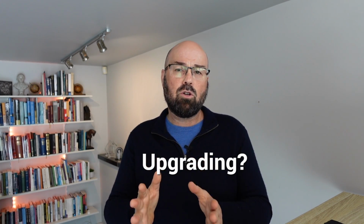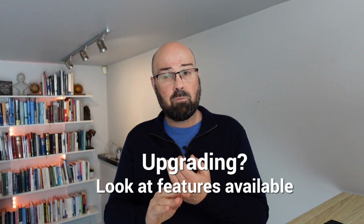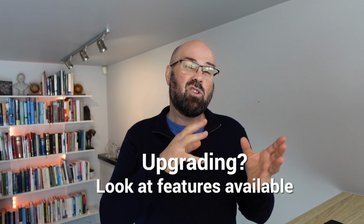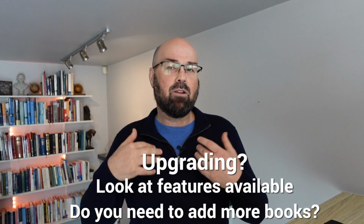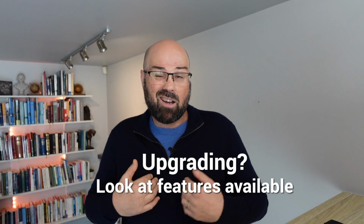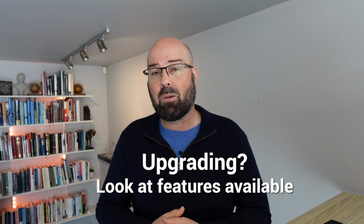So when it comes then to upgrading, first look at the features that are available in the new version of Logos, which data set or which feature set you're looking for particularly, and then do you need to add more books to your library to really make those useful? Those are the two questions you need to ask. And if you don't need to upgrade your library, if you're pretty content with the books that you've got, like I tend to be, then really you're just looking at a feature upgrade, which is the cheapest way to upgrade Logos Bible Software. And that would be a great way to do it.